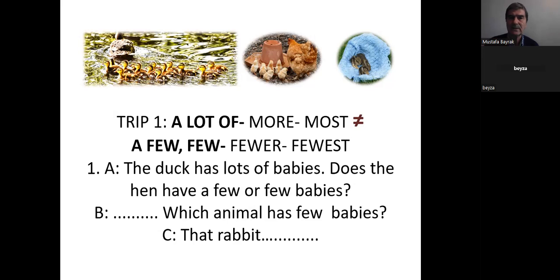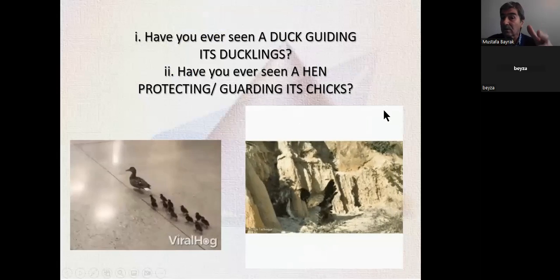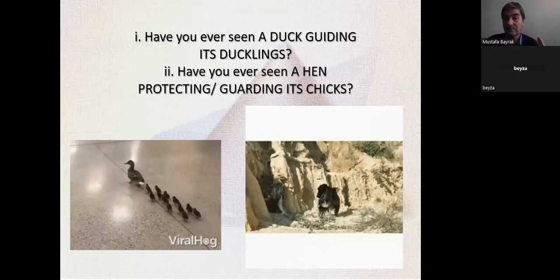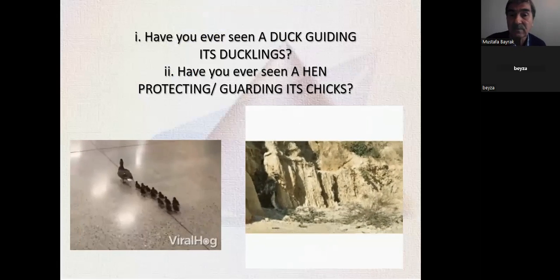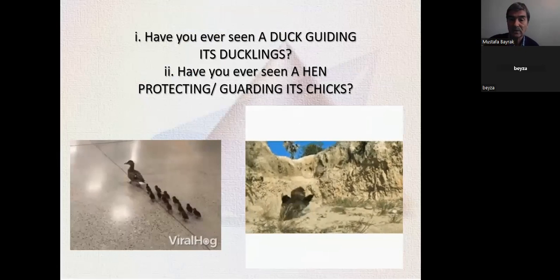Yes, so to express the amount, the quantity of nouns, yes, we use those determiners or those quantifiers. Of course, we also express the quality of nouns. Okay. For example, quality. The hen is more courageous than the eagle. Yes, courageous here is a quality, the feature of the hen. Okay.